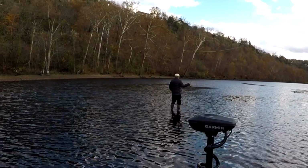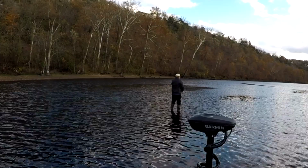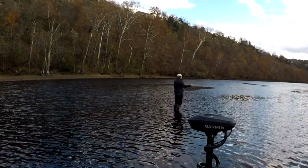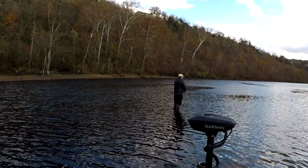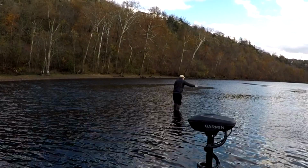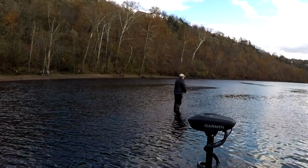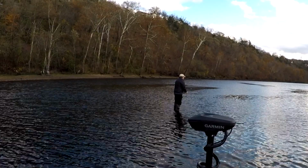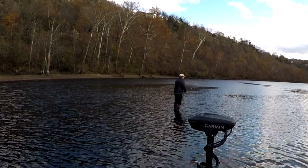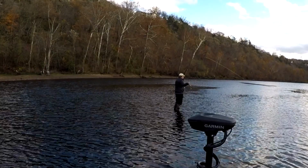Okay. Boy, I cannot see that float very good. That glare. I just missed one. Ooh, nice fish right there. Right there. Come on up. Yeah. Oh, come on. That was an aggressive refusal. That was disappointing.